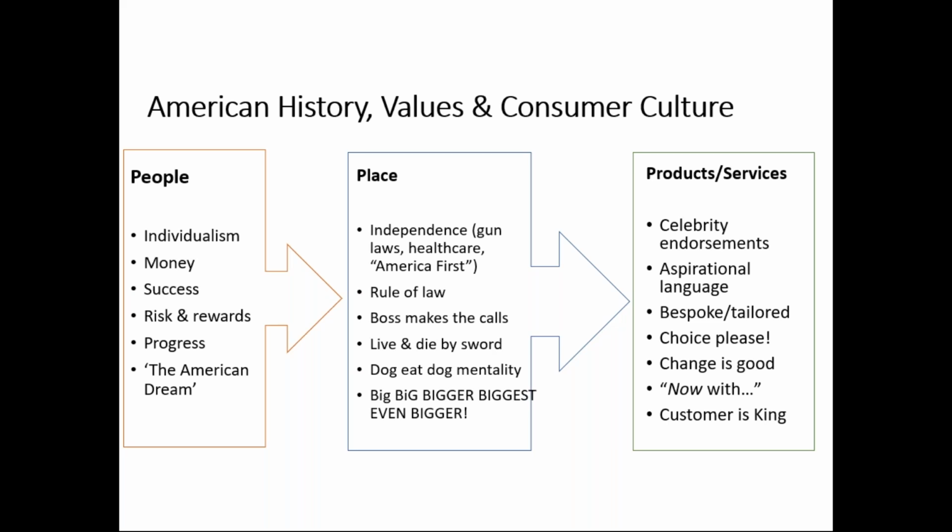So when you look at the products, services, and how they go to market, celebrity endorsement is very important. It's all about linking people of success and money to what you're selling. Lots of use of aspirational language in terms of the benefits it can give you. We see a massive range of choice, because they want things tailored specifically for them as individuals. Change is good, so you don't necessarily get this sense of brand loyalty.